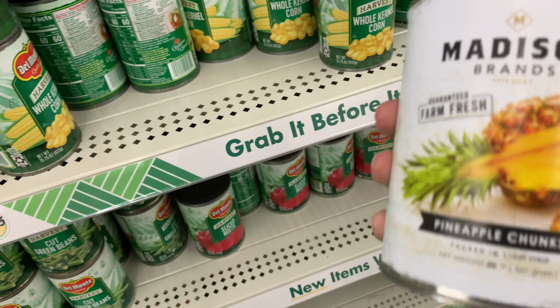Moving on, they did have quite a bit of these medium pitted ripe olives by the brand Bell's. I haven't seen these here before, so I think it's worth grabbing a few, especially if you enjoy to eat them like I do. I love having olives in salads or on top of pizza dishes. I didn't used to like olives, but recently I do love them.